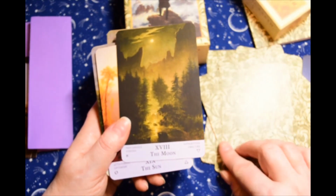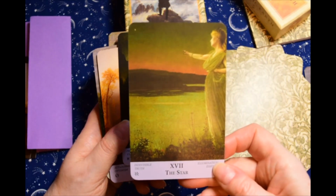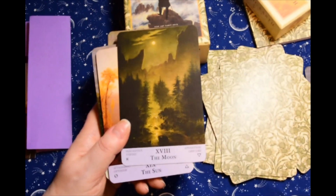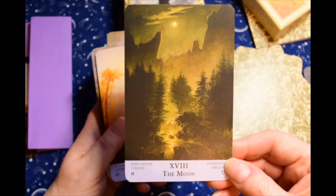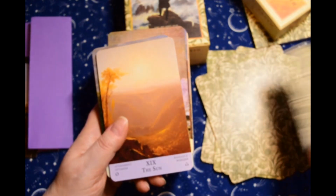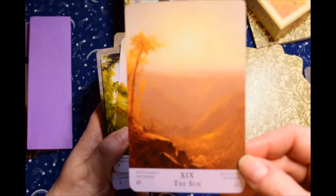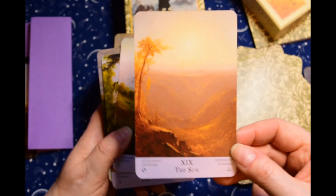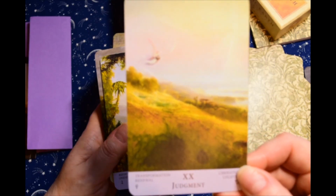Yeah, I think I just like this one a little bit better. It's a little more traditional, which maybe a lot of people wouldn't go for, but I liked it. I like this moon card. And sun. Judgment.